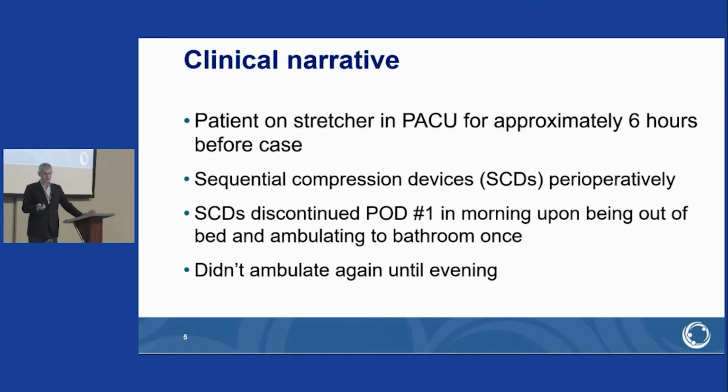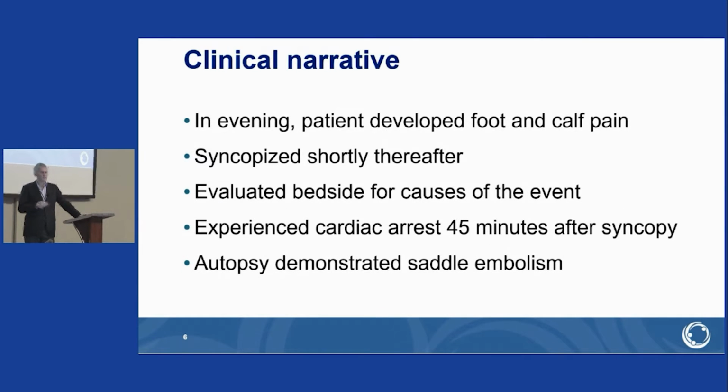During the surgery, the sequential compression devices, the SCDs, the boots, were applied. And then they were discontinued post-operative day number 1 in the morning after she got out of bed and was ambulating to the bathroom once. And she didn't ambulate again until the evening. But in the evening, when she ambulated, she developed foot and calf pain. She syncopized shortly thereafter. And then she was evaluated bedside for the causes of the event. And about 45 minutes after the evaluation, she experienced cardiac arrest. And the autopsy demonstrated a large saddle embolism.